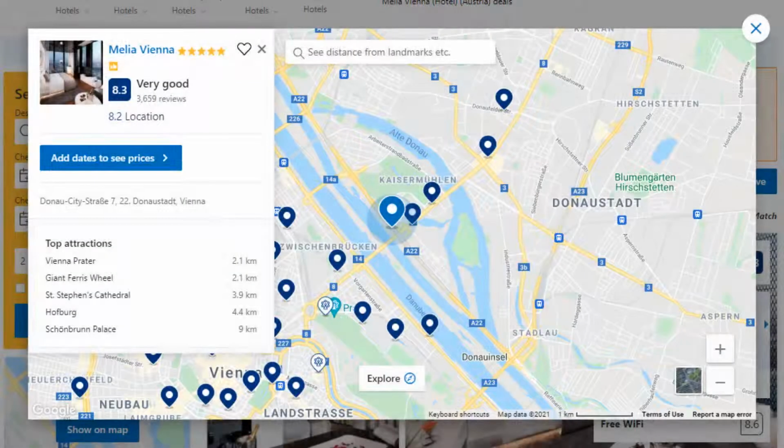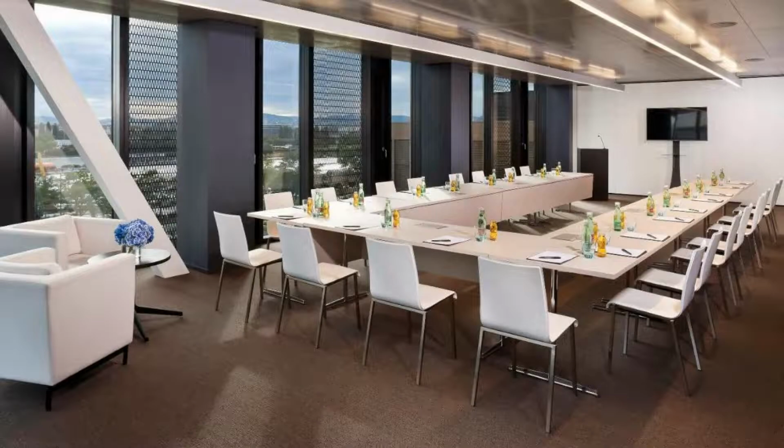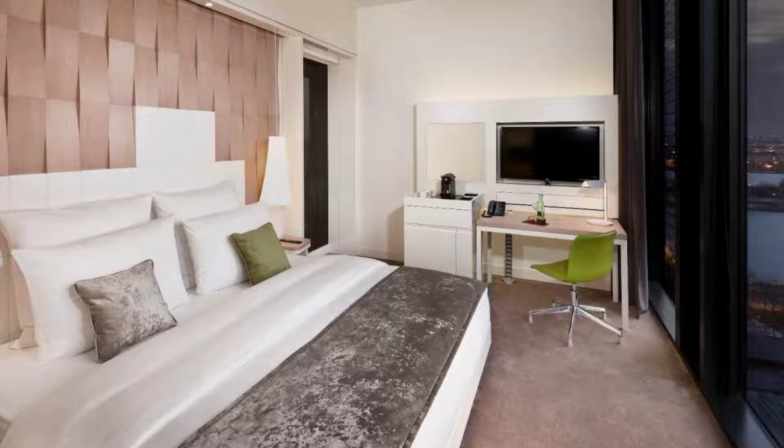Number 8. It is a 5-star hotel. The location of this hotel is fine and guests love walking around the neighborhood. Check-in time is 3 p.m. and check-out time is 12 p.m. Guests are required to show a photo ID and credit card at check-in.